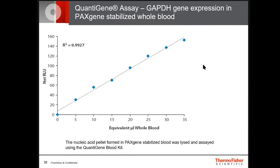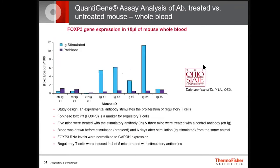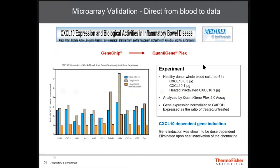Similarly here, we're looking at GAPDH in QuantiGene stabilized whole blood. We see nice linearity. And then we go to some papers. In this case, we're looking at whole mouse blood, an animal study where mice are treated with an antibody that stimulates the expression of FOXP3, and they're comparing that to non-stimulatory antibodies as controls.